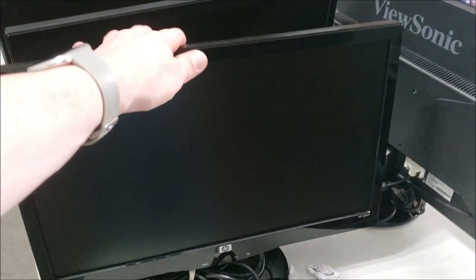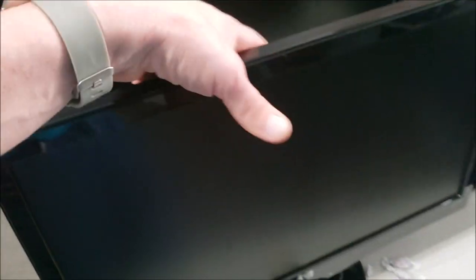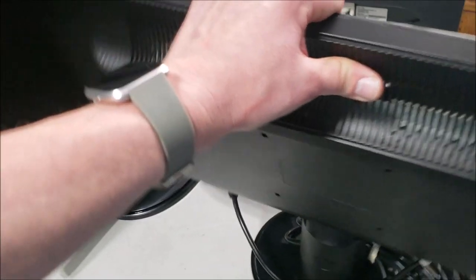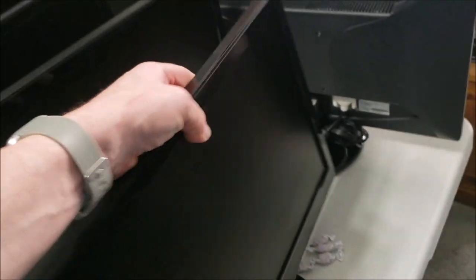And I got two of these HPs. These are HP S2003s. These are 20-inch monitors, so these are matching here. These are LCD monitors, I believe. Also have DVI and VGA.